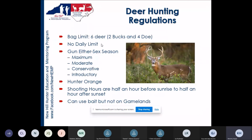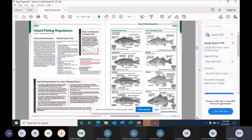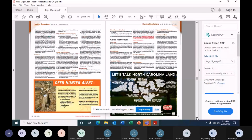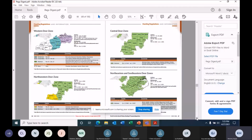In the regs book, I like it because they have maps, and it color codes everything for you. Here's where it summarizes all that. If it's green, you can see right here, half the state is pretty much a maximum gun either sex season, so you can take a buck or a doe all season long. But if you go out west to the mountains, you have to be careful because some of the counties are introductory, some are conservative, and some are moderate. So just be mindful of that. If you're going to a different part of the state, make sure you know what you can harvest and what you can't.